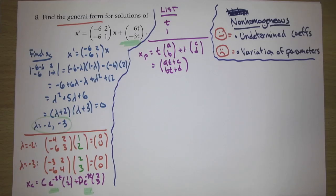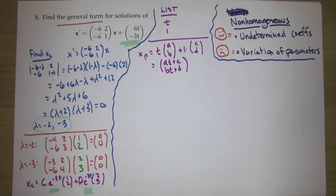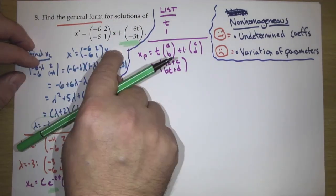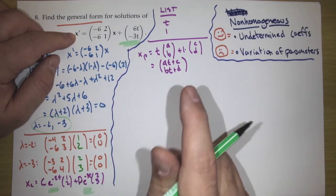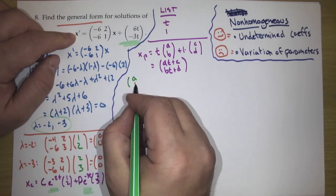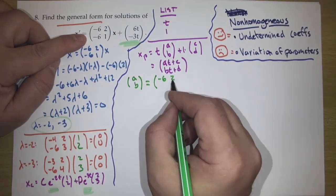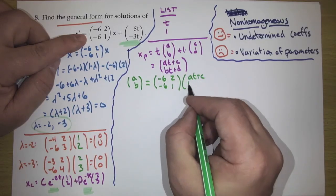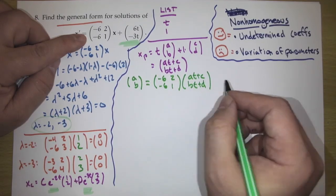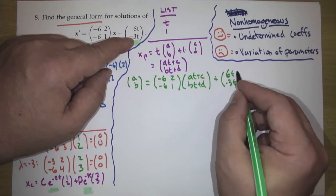Plug it in. Yes. Plug it in. Okay, so we plug it into the whole thing. So let's start with the left-hand side. Take the derivative. What do you get? (A, B) equals the matrix (minus 6, 2; minus 6, 1) times (At plus C, Bt plus D), plus (6t, minus 3t).